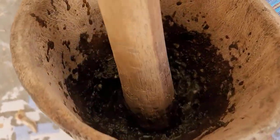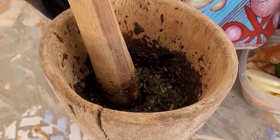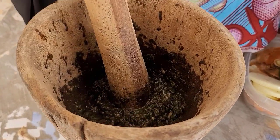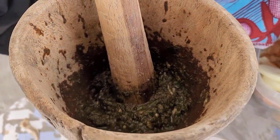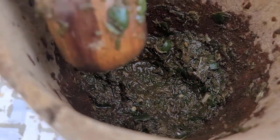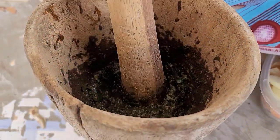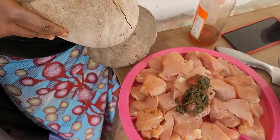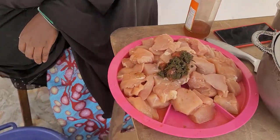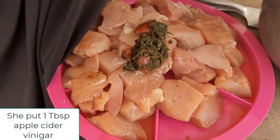Okay. It smells so good, mashallah. It smells so delicious. See, guys, homemade paste. Put in the chicken so I can mix it together. That's the mix that she was pounding.